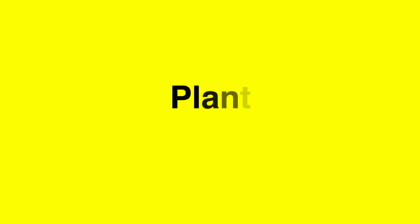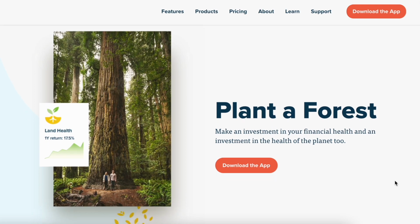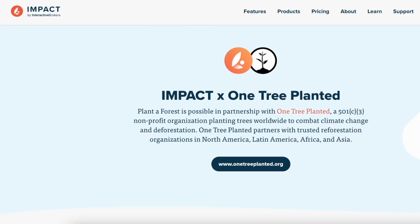And here's another initiative from Impact, which is a Plant a Forest. In conjunction with the launch, Interactive Brokers has partnered with One Tree Planted on the Impact Plant a Forest initiative. Available to the first 30,000 customers who sign up for Impact, the Plant a Forest program gives investors the opportunity to make an important environmental impact. For every $1,000 an investor deposits in their account, Impact will plant 25 trees.